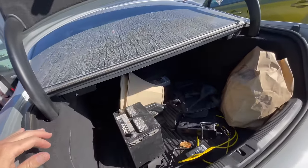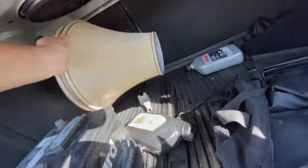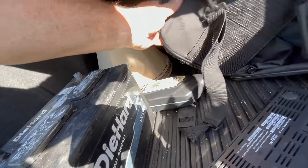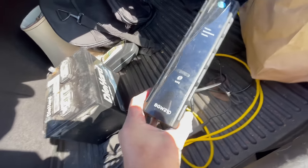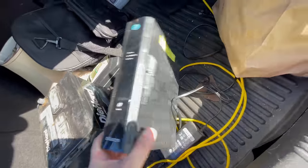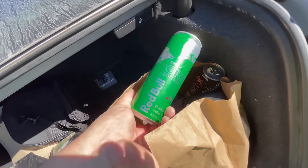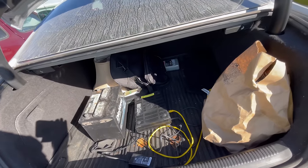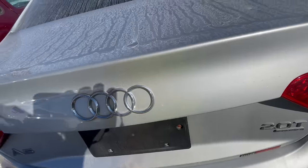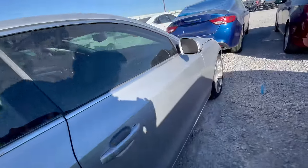Oh, well, you get a lot of stuff back here. Another battery, a couple of lampshades. Oh, that's nice. You get a little bag. You get a BGW 210 modem, and you get a whole bunch of trash and power drinks, Red Bull. So a young person owned this and they drank all the caffeine they can get their hands on. That's good to know. The young people can still drive these manual cars.